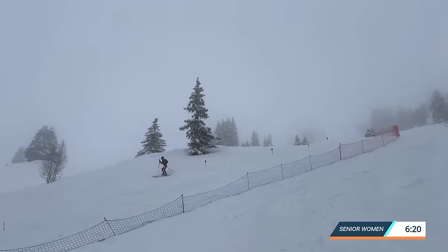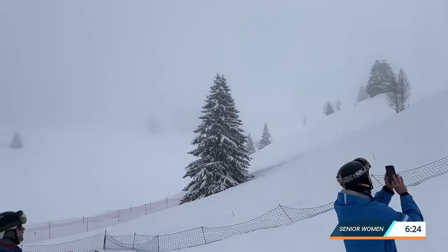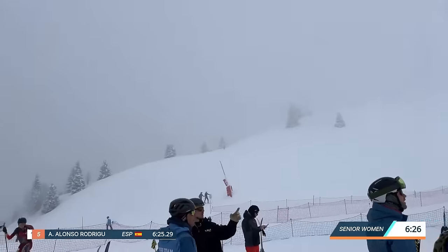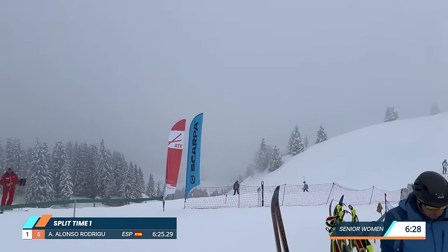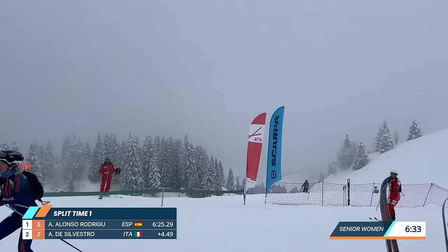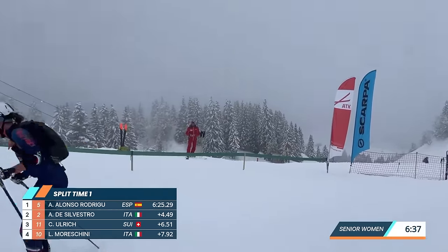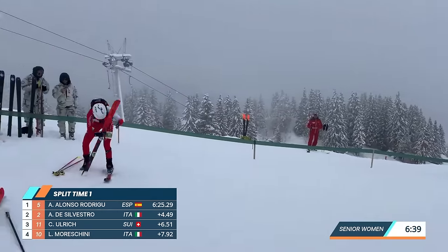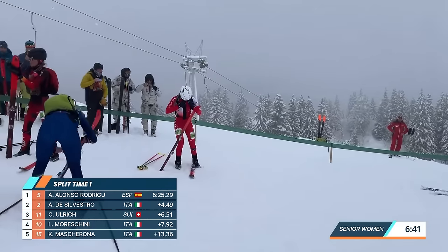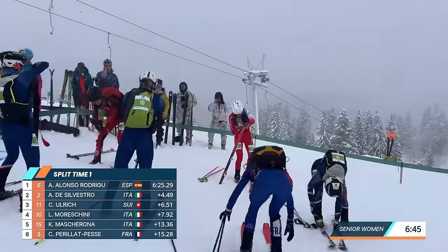I think I'm out of order to say that, as we keep an eye on this Spaniard having a great descent here. Yeah, I'm sure it's Ana Alonso. Really strong athlete. She was, I will see my notes, sorry, fifth last year in the overall World Cup, and she had made two podiums in the World Cup. So yeah, she's quite a good racer in individual.